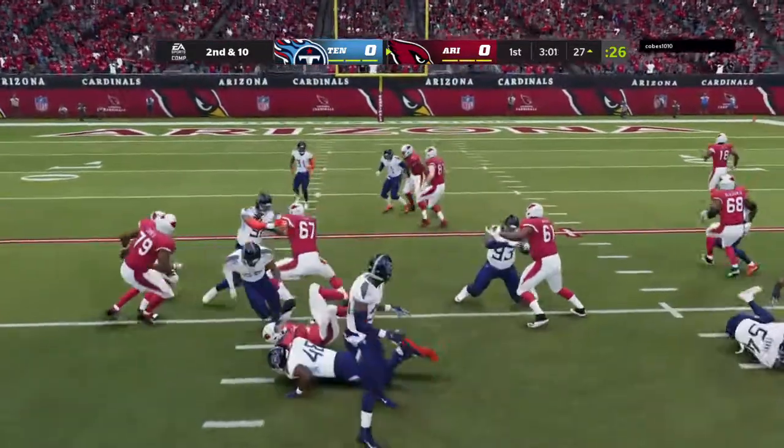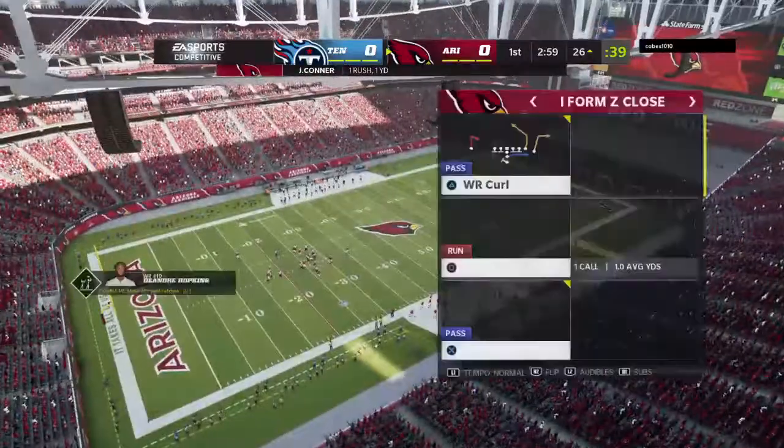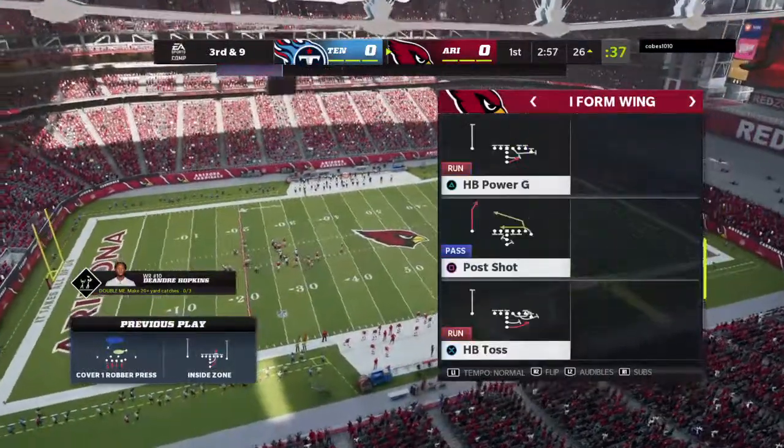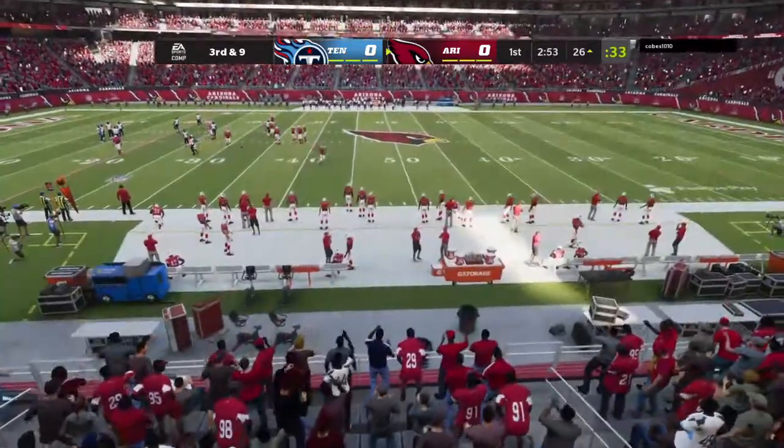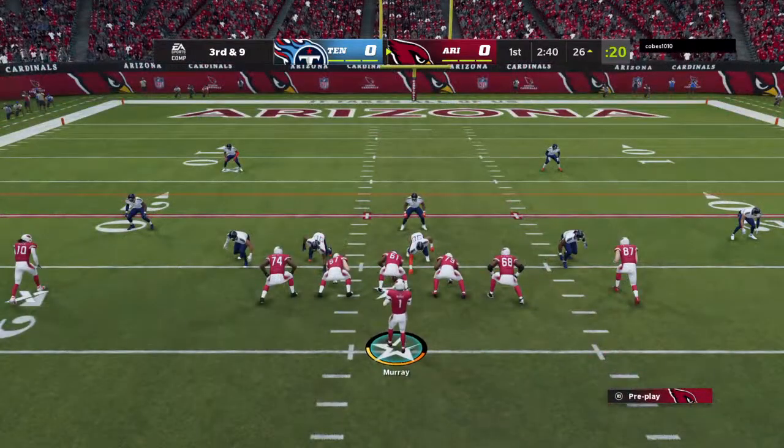First carry for the 2018 Pro Bowler, James Conner. And only a yard this time as he's taken down right around the 26. They do get a yard there, but only a yard. Leaves him with 3rd and 9 looming.